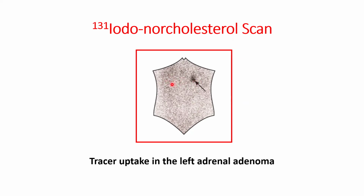pigmented nodular hyperplasia, in the CT, you may visualize only one side. But if you are in doubt, you better do the radioactive iodine nor cholesterol scan, because if you visualize both adrenal glands, this means that there is bilateral adrenal pathology. But if only one side is visualized, then the other adrenal is suppressed, so you have only a unilateral pathology. So this is the actual importance of radioactive iodo nor cholesterol scan.